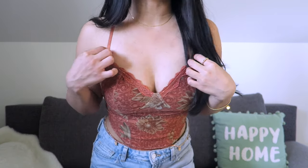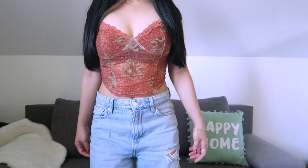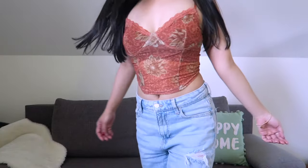Let's start with this top that I'm wearing right now. This one is called Genrovia printed lace trim camisole top. I ordered the medium size because when I order from YesStyle, when I get the S, it's all the time small for me. So I always order size M in YesStyle, and it fits perfectly on me.